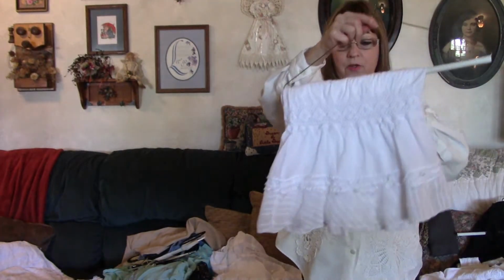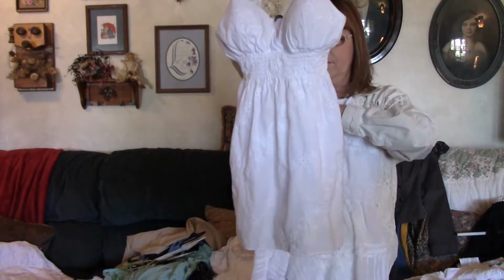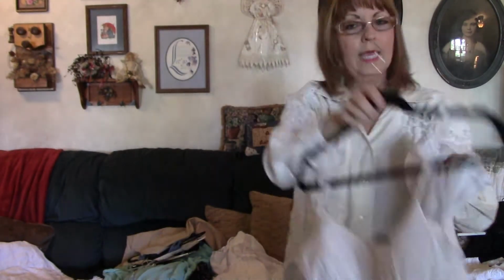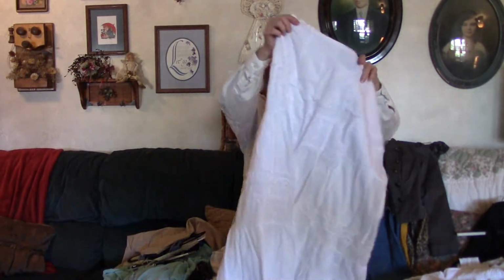And here's another skirt that you could add to this little blouse right here, and then you could add another skirt to the bottom to make it all full length. And then you just keep adding lace and lace and lace, and when you add your lace, oh, here's another skirt. Look at this one.